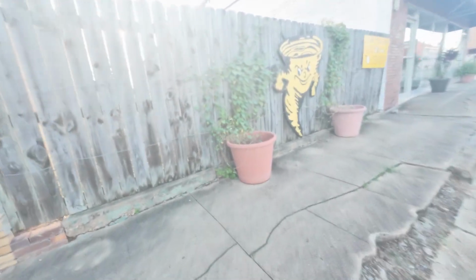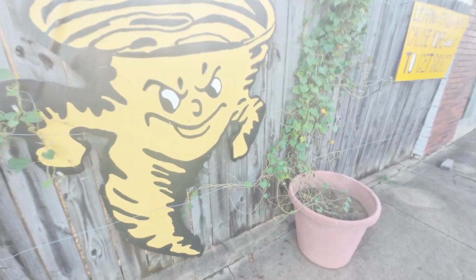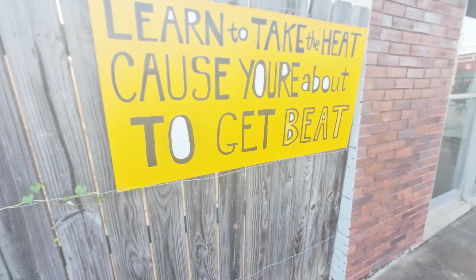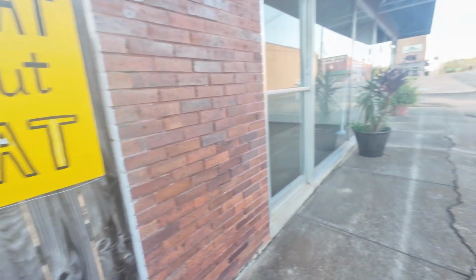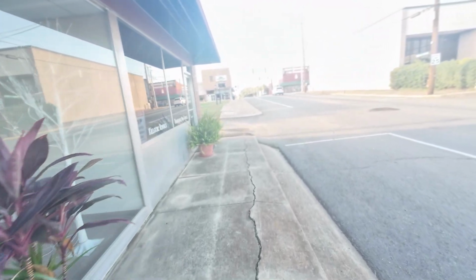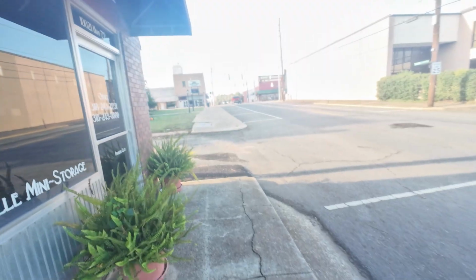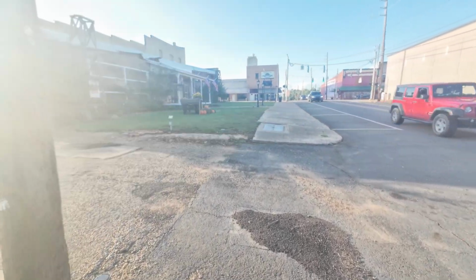And guys, this is the logo for the Haynesville high school football team. It's a tornado, so it's the Haynesville Tornadoes. The motto: learn to take the heat because you're about to get beat. And Haynesville High School athletics, you know, they have a rivalry with Homer High School. Homer is about 20-30 minutes south of here.